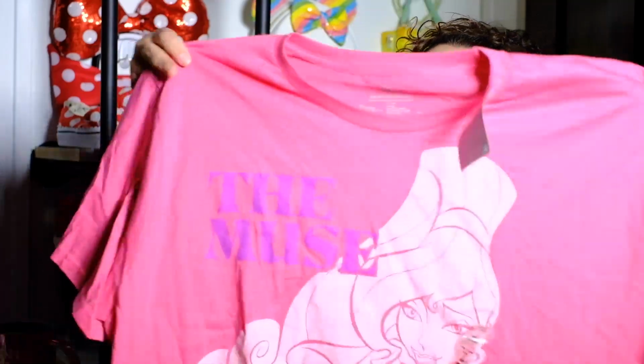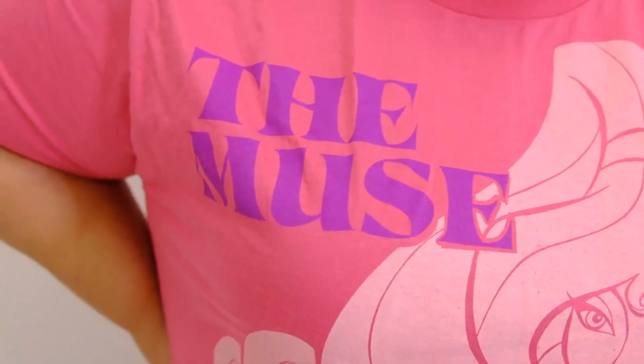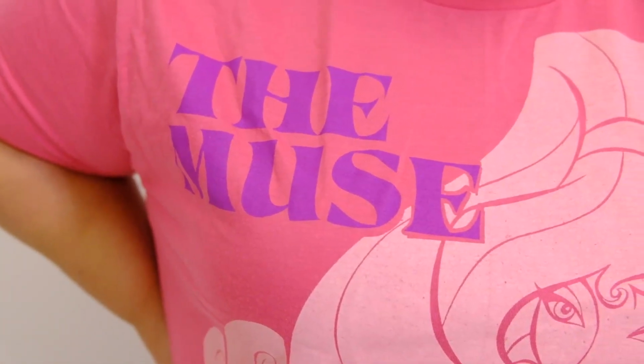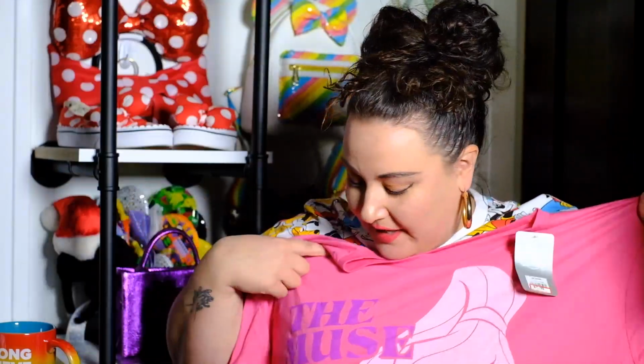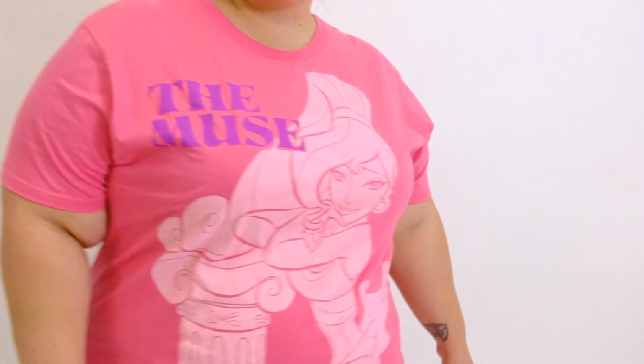All right, y'all. You already know if you watched my last video that I love Hercules and I love Meg. This is a 3X women's top, 3XL, and it's so cute. I love the pink. I think that's really different, and I love that it says the Muse. This one retailed for $24.99 and I got it for $7.99.